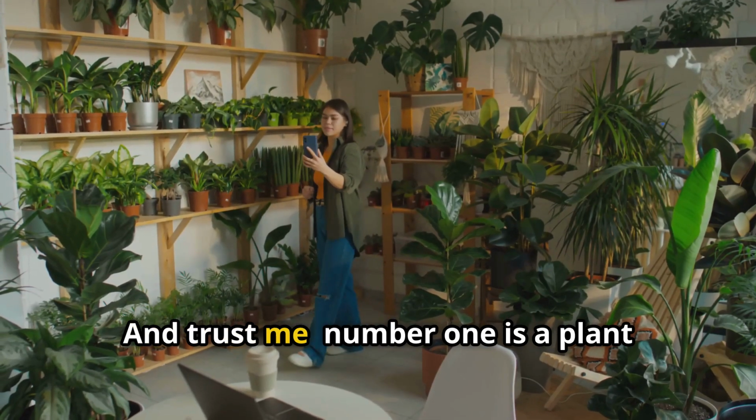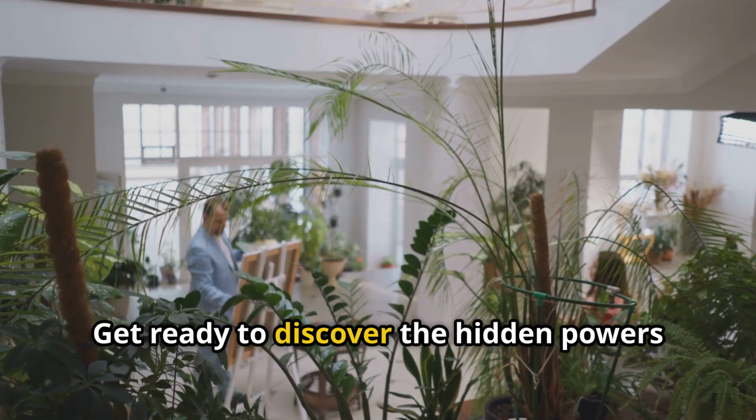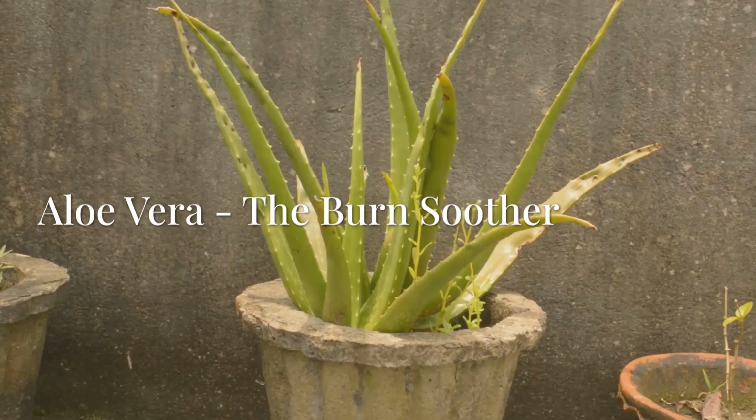And trust me, number 1 is a plant you've probably never thought of. Get ready to discover the hidden powers of these botanical wonders. Let's get started.